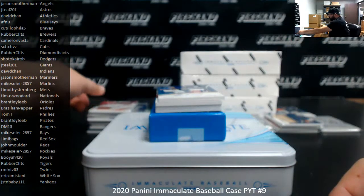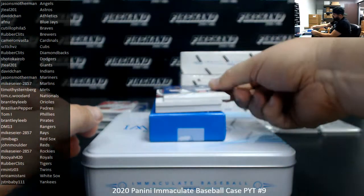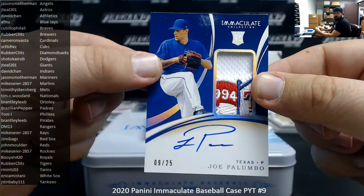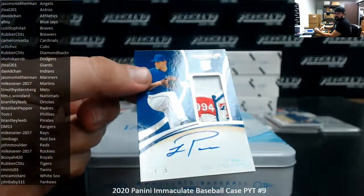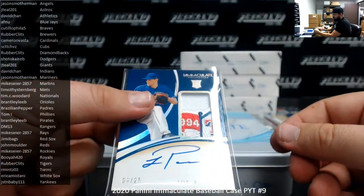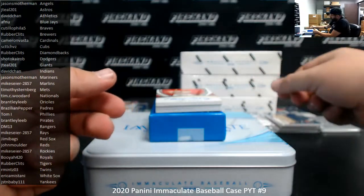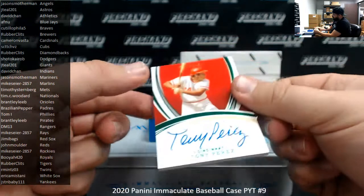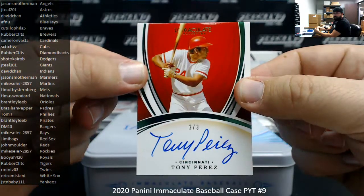Got a Hall of Silver RPA for the Rangers, Joe Palumbo, number 9 of 25. The Rangers going to DM13. Number 2 out of 3, I got a green foil signatures for the Reds, Tony Perez. Reds belong to John Mulder.